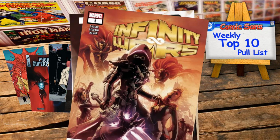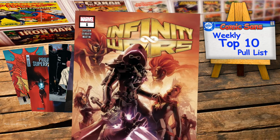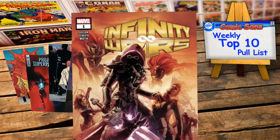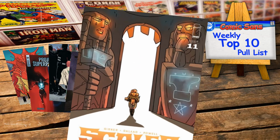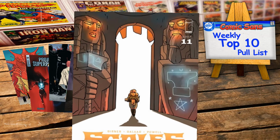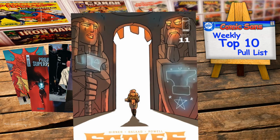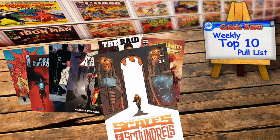From Marvel, the Infinity Stones and the war to control them comes to Earth, but none who wield them know the truth about the power they contain in Infinity Wars, issue number 1. From Image, Dorma returns home to deliver the news of her brother's passing to her parents. While preparing the burial rites, she must face the darkness of the ancestral home that she's feared all her life in Scales and Scoundrels, issue number 11.